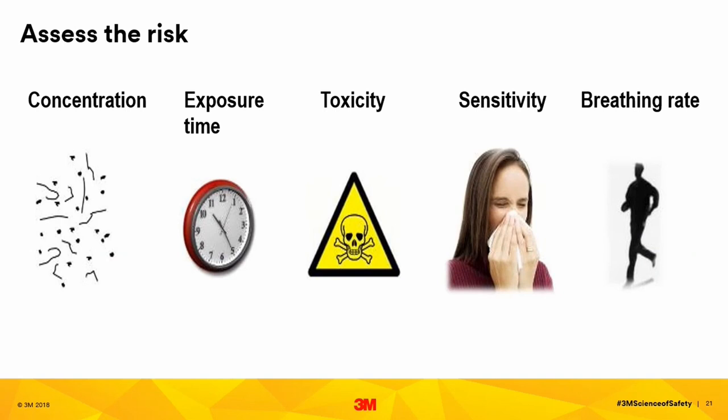Once you understand the hazards and the risk they pose, then you will also understand what your requirements for that environment will be. Understanding the hazard points you towards the types of respirators you can use. Understanding the level of the risk points you towards the level of protection required from that device. So many factors influence the risk. We will look at the main ones for now.